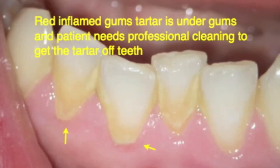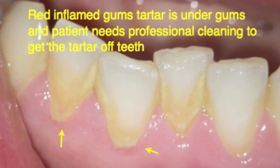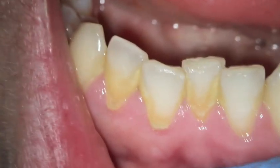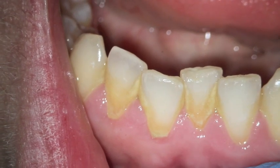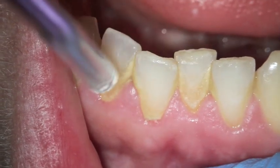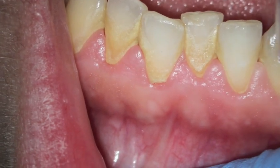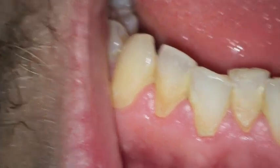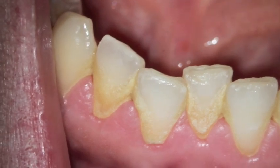This is a red, inflamed gum area of a patient who's 25 years old with lots of tartar underneath the gums. And you can see the discoloration of the gum tissue. And as we place air on the tooth, you'll see the gum tissue move, and you'll also see the tartar drying out, and there's actually more there than what you initially saw. And that's because the drying out of the tooth a little bit helps to see the tartar.